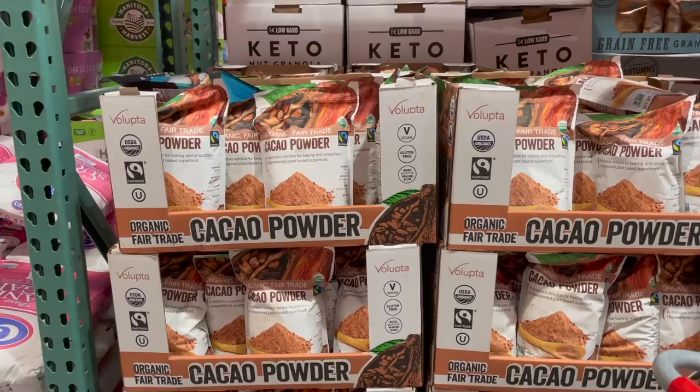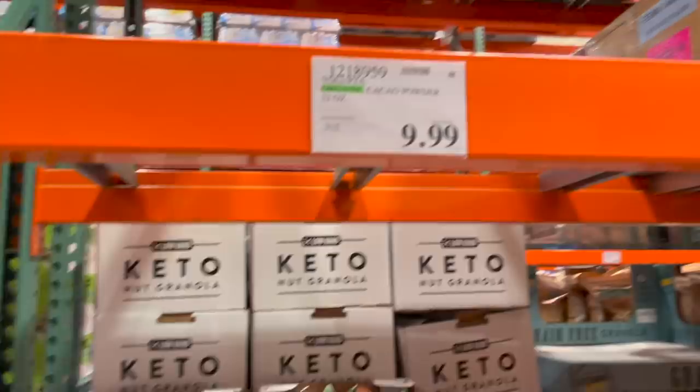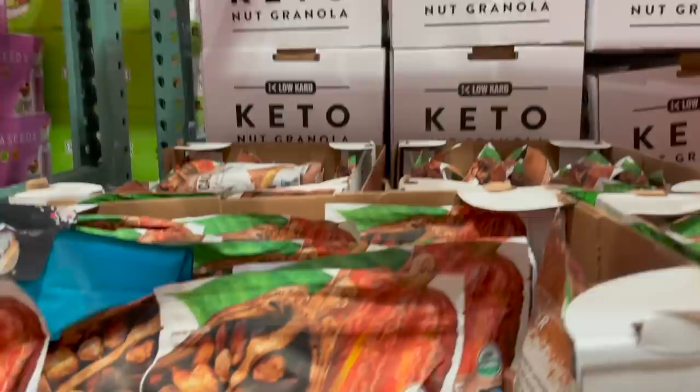I randomly ran out of cocoa powder. This is cacao powder. This is actually better for you than cocoa powder, but it's unsweetened. It's here, but only until it's gone because that's what that asterisk means. $10 for 32 ounces. I feel like that's honestly a pretty good deal, and it's organic.